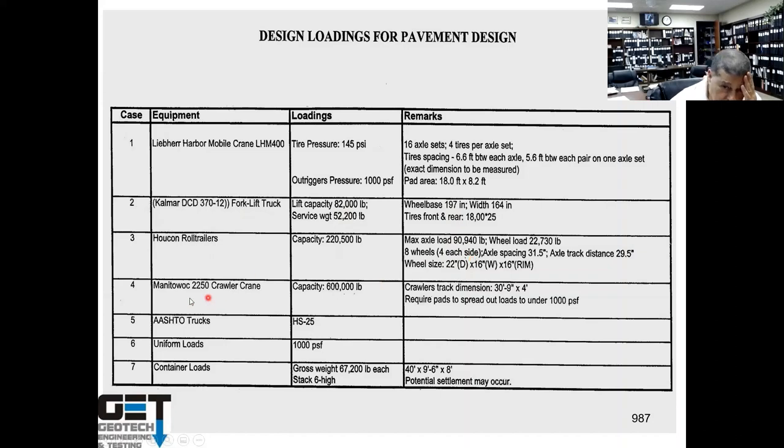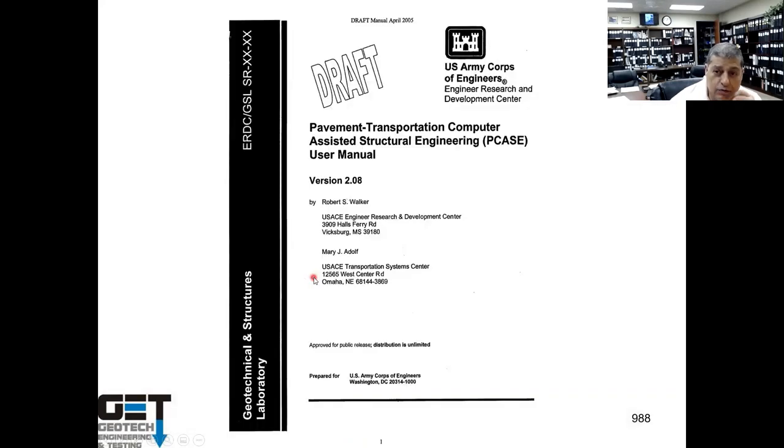And then we looked at the 2250 crawler crane, capacity of 600,000 pounds and dimensions of 30 foot 9 inches by 4 foot. Then we looked at the trucks: HS25, uniform load of 1,000 PSF, container loads of 67,200 pounds each, stacked six high. So we looked at the pavement design for all this. We used the U.S. Corps of Engineers PCASE software, pavement transportation computer assisted structural engineering.